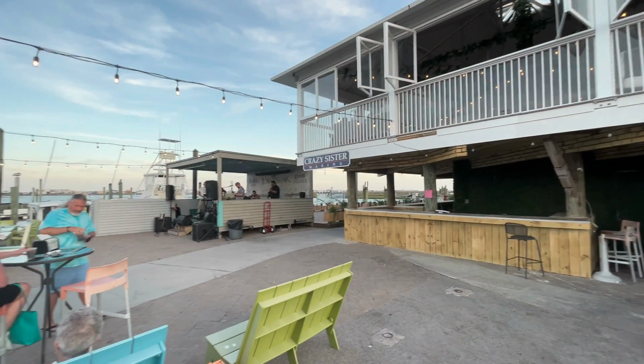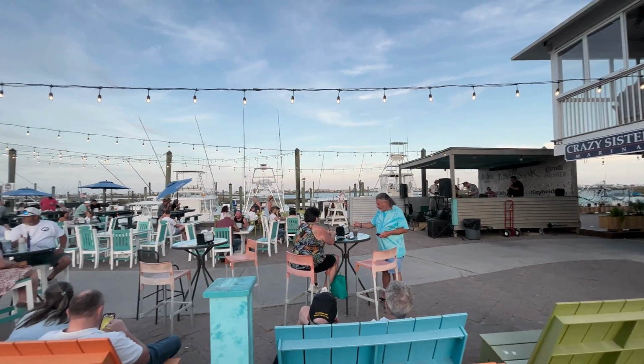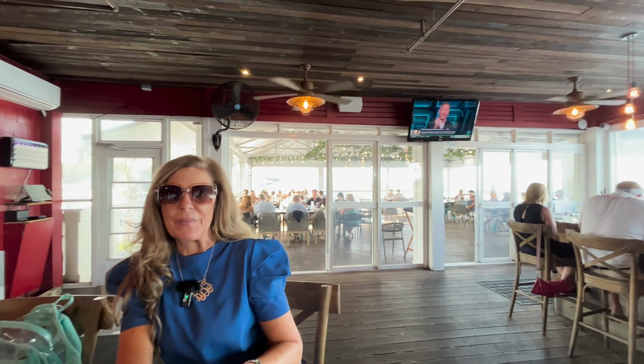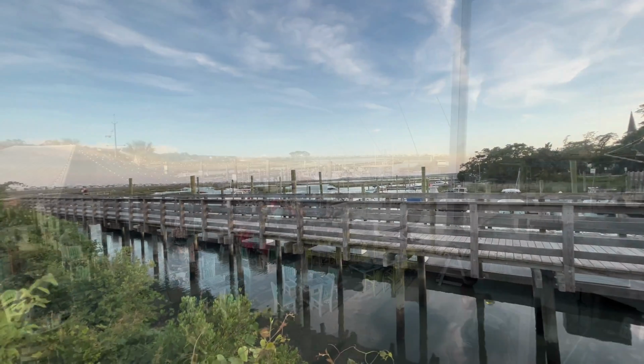Wicked Tuna has indoor and outdoor covered patio seating. You can sit right there on the balcony where there's no shade, or you can sit in the shaded area that is the covered patio. And there's also one behind me. So there's plenty of seating, indoor, outdoor, and patio seating. And the best thing is you're right here beside the marina, so you can see the boats coming and going.